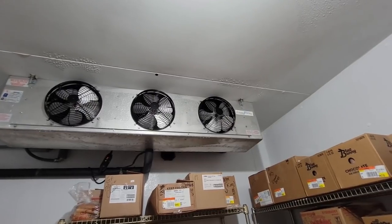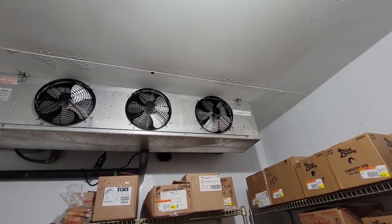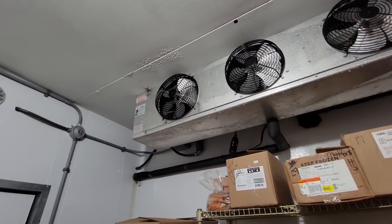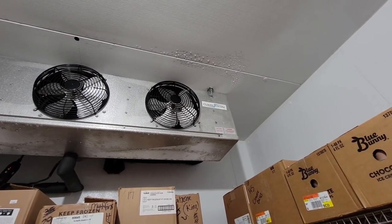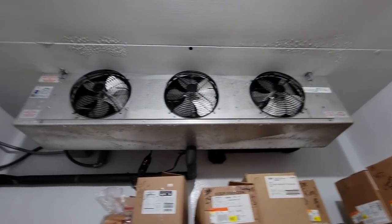I think we've got us a bad fan time delay. It's probably a fan time delay / termination switch. And being it melted right off, I don't think it's so much a defrost issue as it is a fan delay issue. Chances are we've got a fan switch that's not working correctly. I'm going to see if we can climb up there and get to it. I about guarantee that's what's going on.